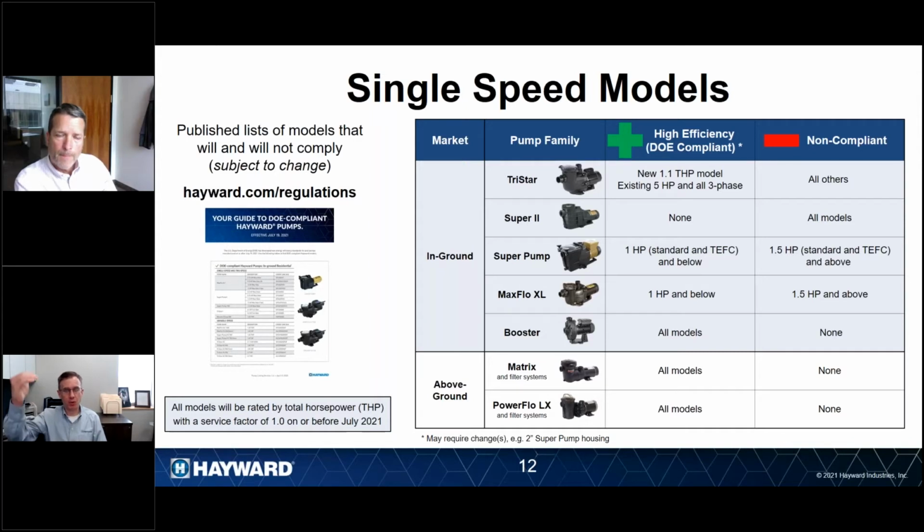I'm going to start at the bottom and work my way up pretty quickly. For above ground, for Hayward at least, our PowerFlow LX pumps and filter systems, doesn't matter if it's a pump or if it's sold with a filter, both our PowerFlow LX and our Matrix, all of those models will meet the requirements. Now I'm going to come back to this later, but there in that lower left, we do have to label all of the product with total horsepower, which is going to be a different number than you're used to, but the physical product will be the same. So really not much changes, at least for Hayward above ground.